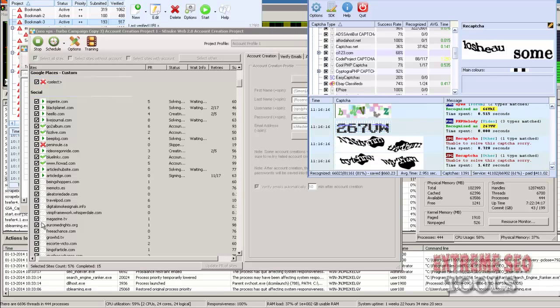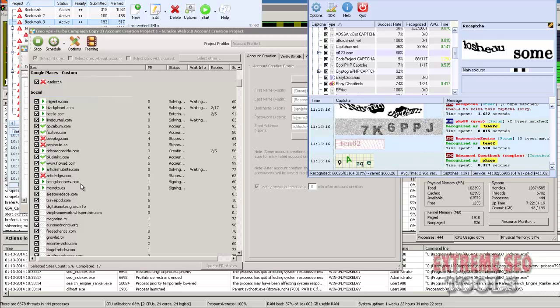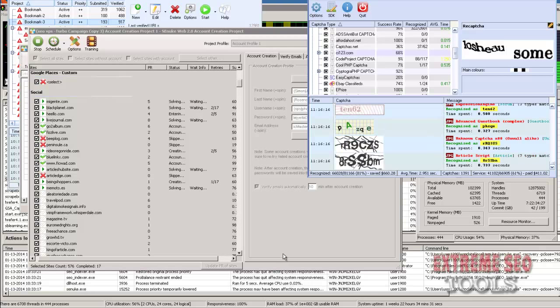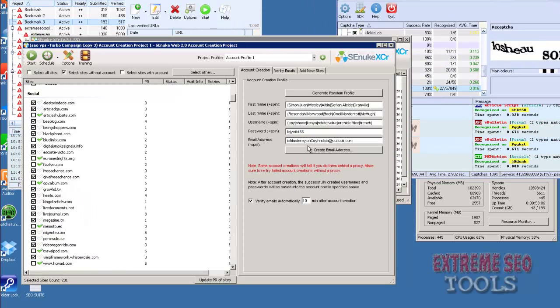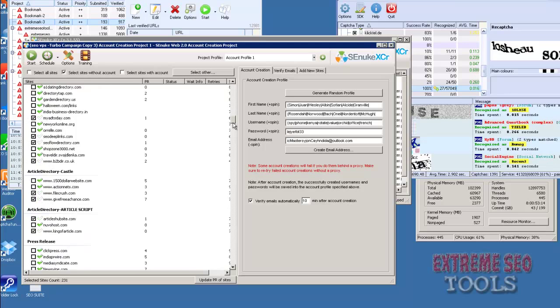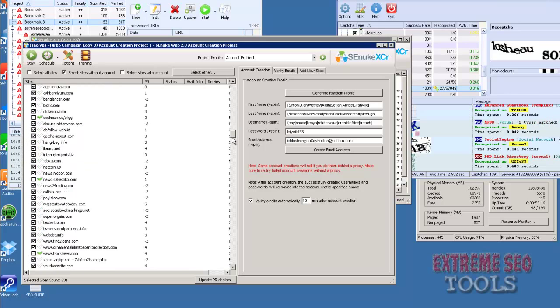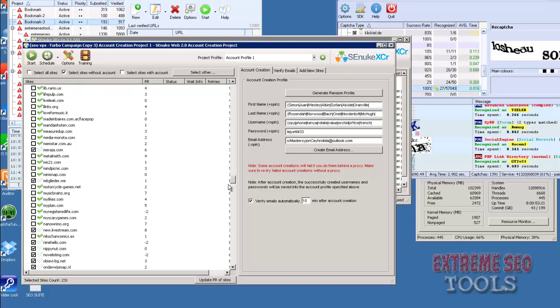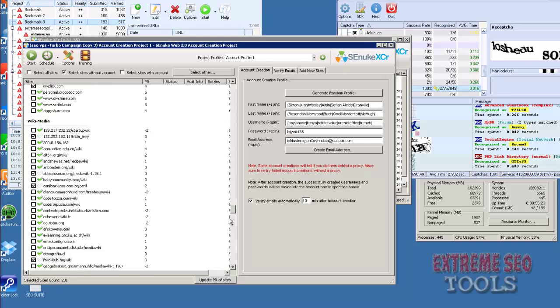And when you're done your submission, you can come back here, make sure none of these are check marked and none of these are checked, select other, and then select failed sites, and then just do it again, and you'll find that you'll get a few more of them solved. So taking a look at the project that I just tested the new Captcha system on, we'll see that we got between 50 and 80% of them done that were solved without any issue. And that's just using the new system.